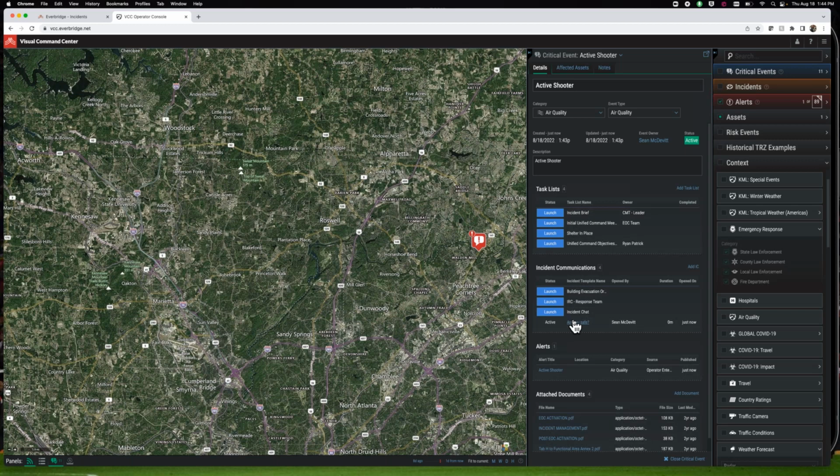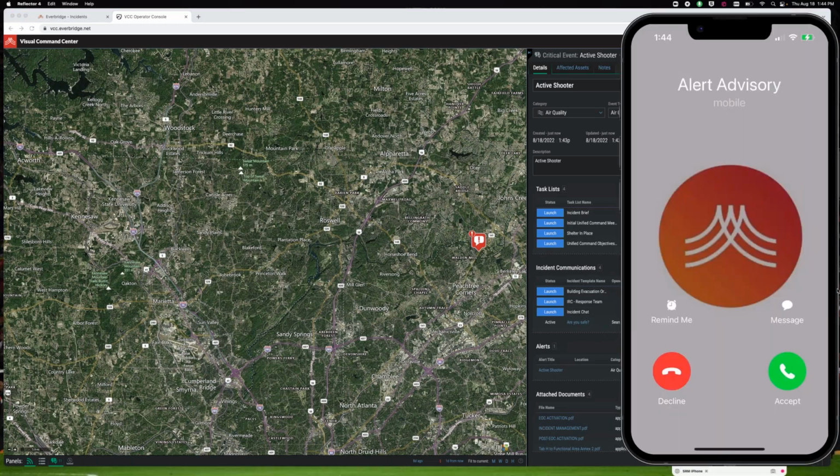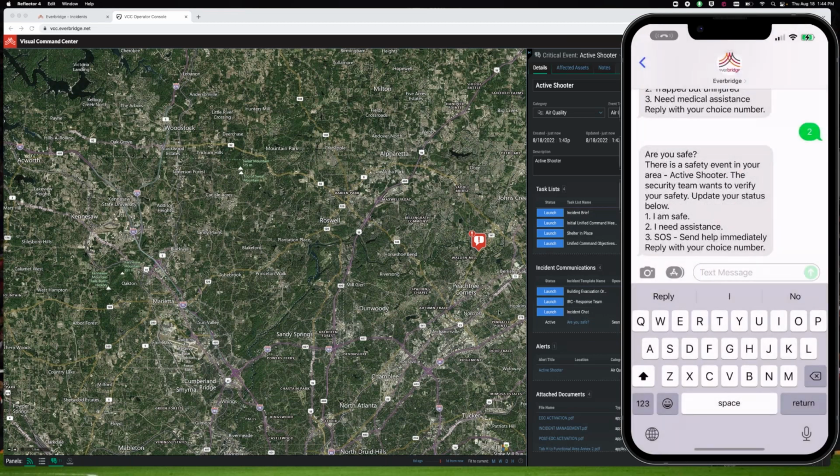That first thing that we did, where we saw that scenario come through and we said, all right, these are the different things, these are the different options. You can see my phone is ringing again. So the moment that we actually launched this critical event, it starts to communicate out with me. So again, it's about automating that process as much as possible. Here you can see it's got some slightly different verbiage, but still relating back to that active shooter.